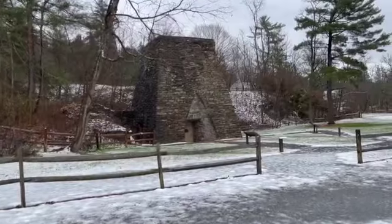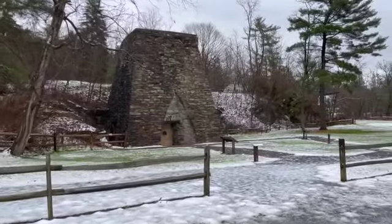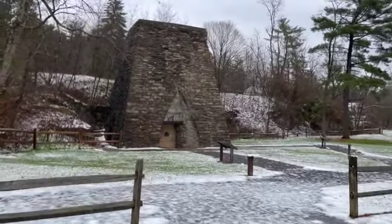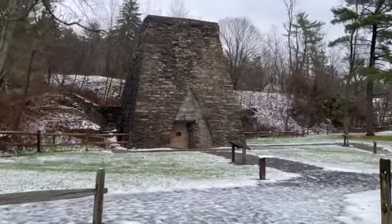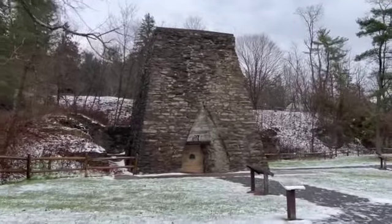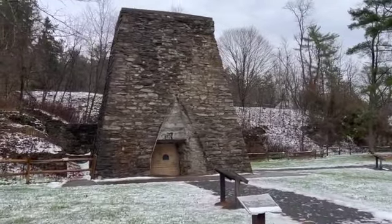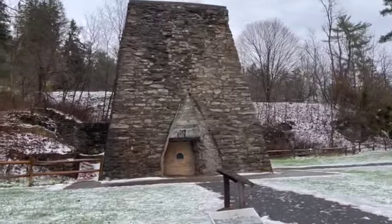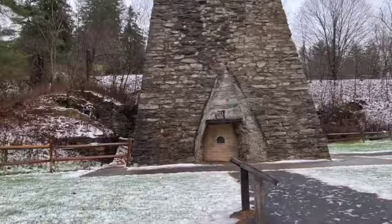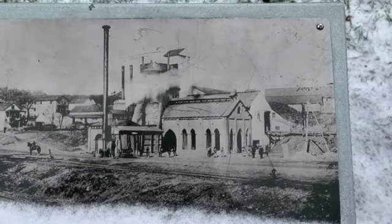And here it is, the Pine Grove Furnace, which, no pun intended, fired the Industrial Revolution. Like I said before, they made a lot of pig iron here, and I'll explain to you why they call it pig iron, but they made a lot of pig iron. Fireplace backings, potbelly stoves, cast iron pots and pans, and this is what it looked like back in the day when it was in use.